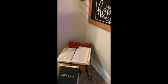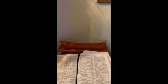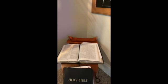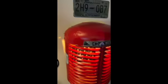And in the back corner, I've got a replica of Noah's Ark, reminding me that salvation is through the Lord. And finally, a cubit tool. As you know, the ark was built by exact measurements, precise measurements given to Noah from God, and it was all based on a cubit.